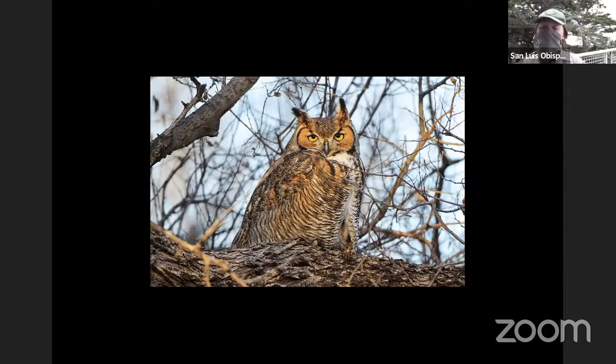They can live in all sorts of different habitats, whether it's in forests, mountains, coastal areas like here, deserts. They're very adaptable to all these different environments. So chances are you probably have some nearby where you live, depending on where you're watching from. So the great horned owl.